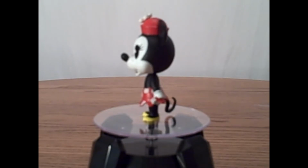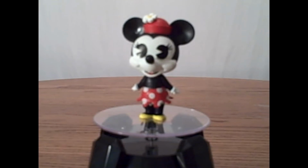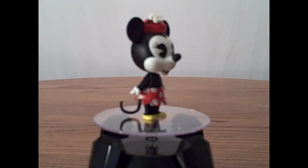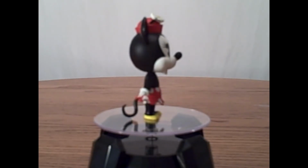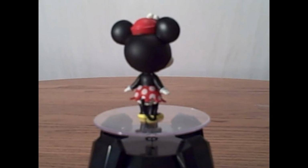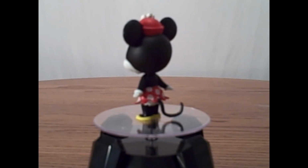The only thing I find slightly creepy is her eyes, I guess. I don't know, they're kind of unnerving. They kind of remind me of those old-fashioned costumes that people used to wear at the parks. I don't know. Maybe it's just me. Tell me what you guys think.